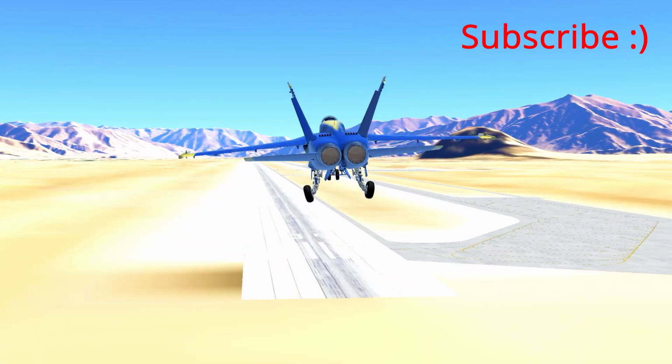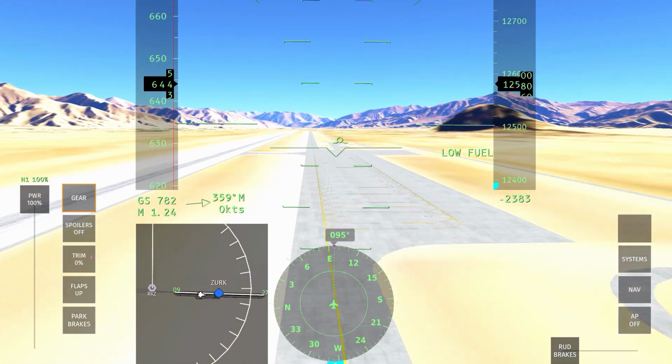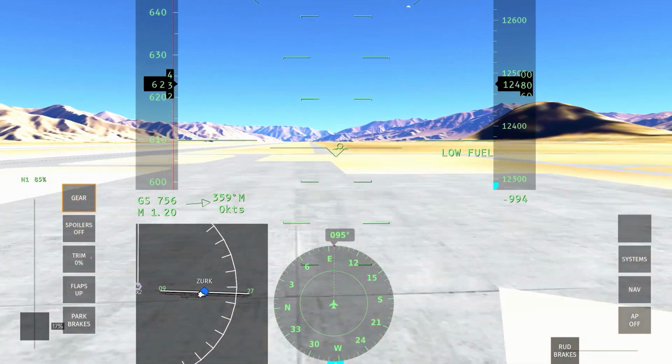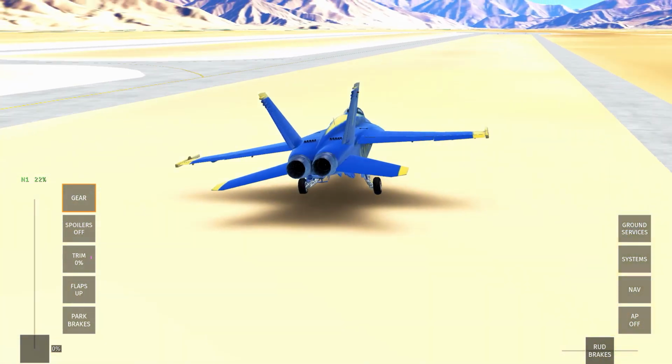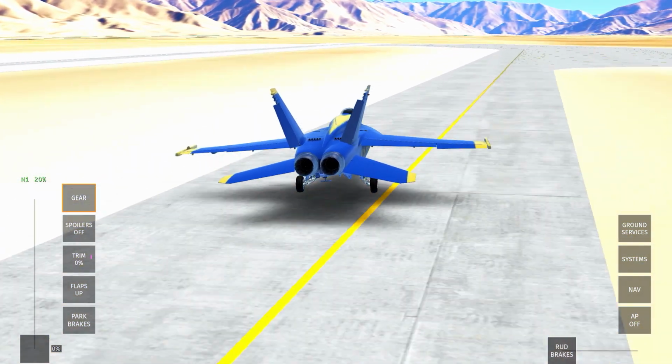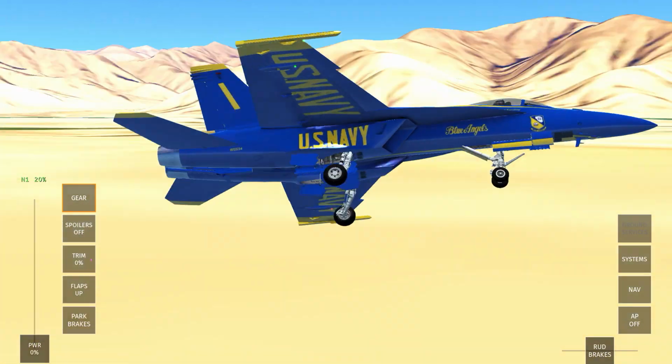Ooh. Yeah, we've got landing gear. We've got landing gear this time. Yes, right. We've made it. We made it to the airport. Are we going to get on the runway at all? No, we went straight past the runway. We can still take off.